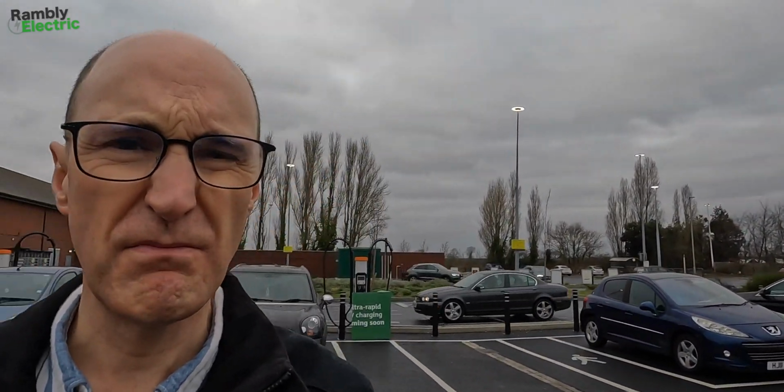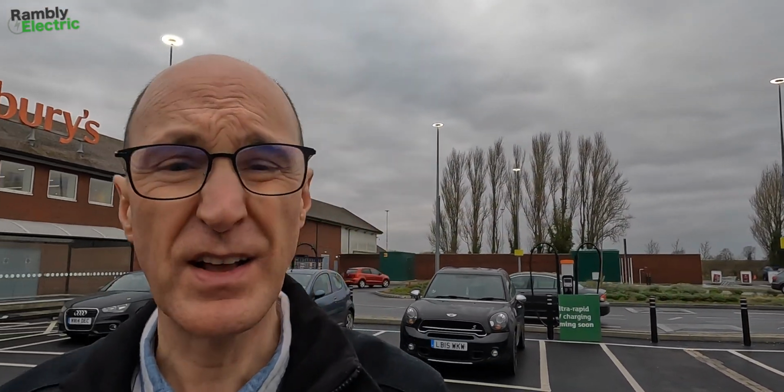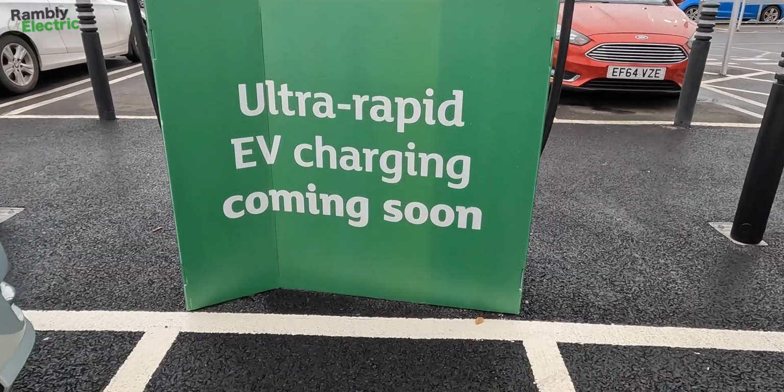Whereas he was making the point, which is a valid one, that some people may come here who are not shopping and want to actually charge up, and a 150 gives you quite a decent charge in a not too long time frame, really. So I can see all sides of the argument, in all honesty, but these are quite cool, I suppose. They look okay.